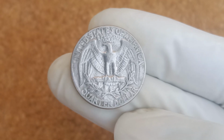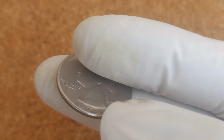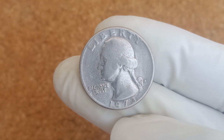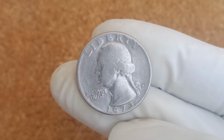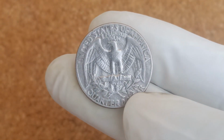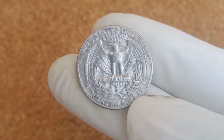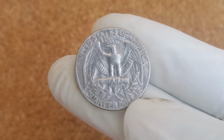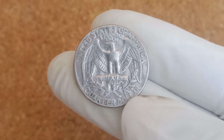The obverse, or front, of the coin features the classic portrait of George Washington, sculpted by John Flanagan, which has been the mainstay of the series for decades. The inscription includes Liberty above Washington's head and In God We Trust to the left, and the date 1973 at the bottom. On the reverse side, you'll find an eagle with wings spread, perched on a bundle of arrows with olive branches below, a design that symbolizes strength and peace. It also includes the inscriptions United States of America, E Pluribus Unum, and Quarter Dollar. The D mint mark is located on the obverse, to the right of Washington's ponytail. It's just above the date.